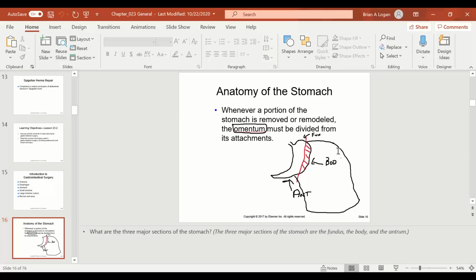This is where the omentum connects. It's like a big drape or curtain that hangs off the stomach and covers over the rest of your abdominal contents. It's kind of like bubble wrap. It's a fatty sheet that hangs over everything as a layer of protection.